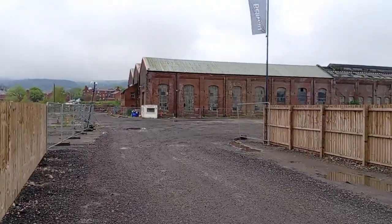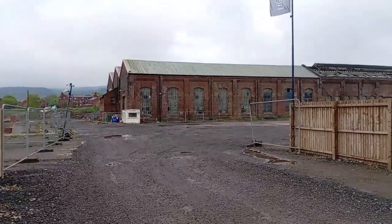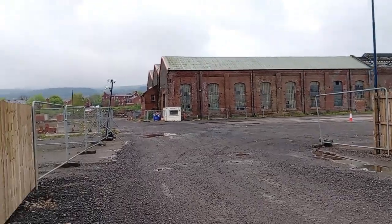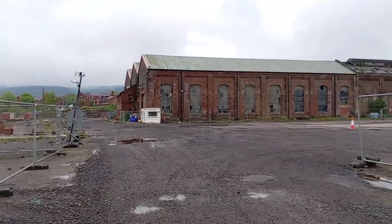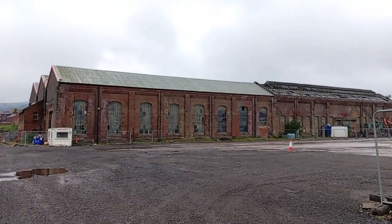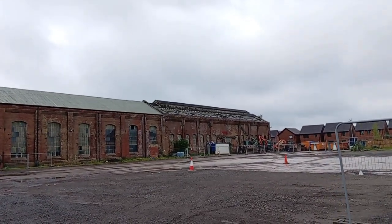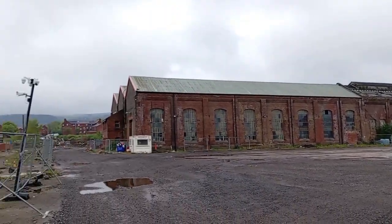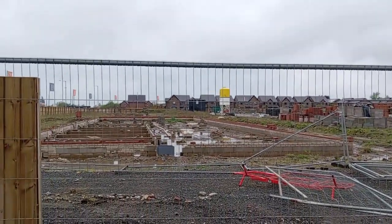We can get down here now, guys, so we can have a little look. There's a security officer. I don't know whether there's anyone in it, don't look like it, but you know, you can't stop us really from just having a look. Look at that. So you can imagine how vast this area would have been. As you can see, they're just building the new houses here.